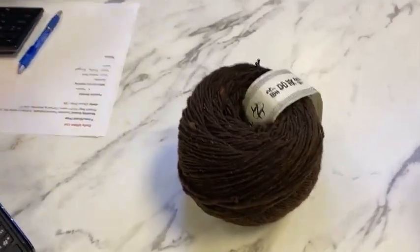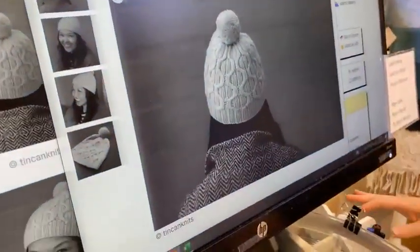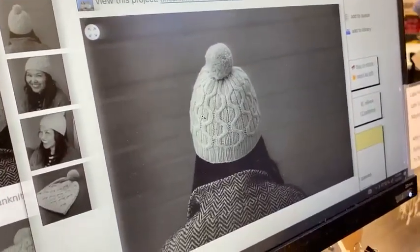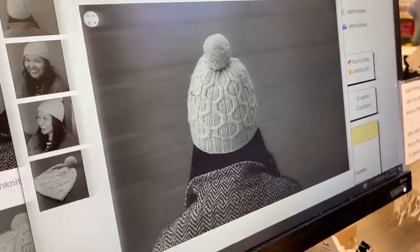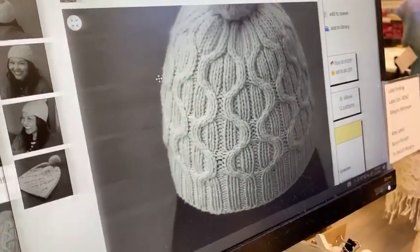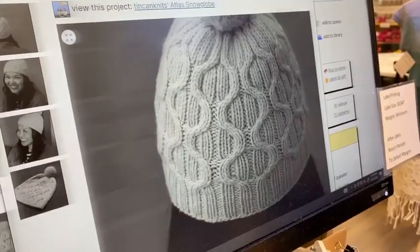But, oh, I found so many projects this morning. This is Snow Globe by Tin Can Knits. This yarn is perfect for cables because the solid colors make for really good stitch definition. They did this whole new line where they did all of the photos in black and white, so you're not influenced by the color of the photo, which I think is really fun.